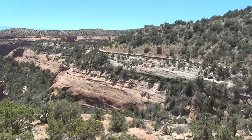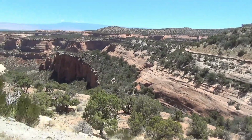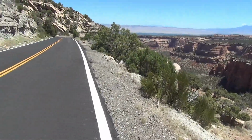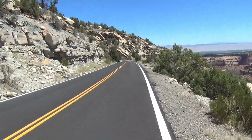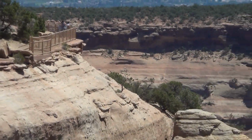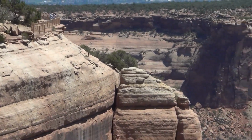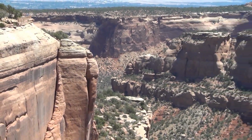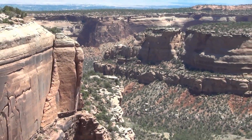Well, now I have hit the peak and I'm on my way downhill on the loop road. There's another overlook point right there I'm fixing to go to. It's some beautiful country, isn't it?